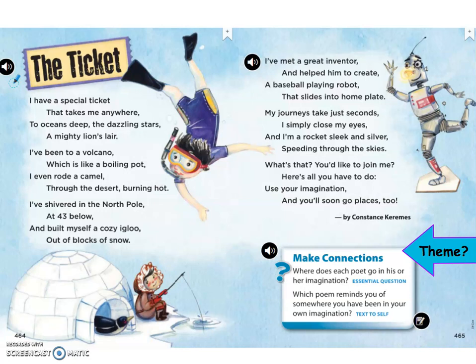Did you catch the rhyming words? I have a special ticket that takes me anywhere. To oceans deep, dazzling stars, a mighty lion's lair. So again, that's one of those tricky ones. It's not spelled the same, but the sound is the same. All right, we'll keep going.